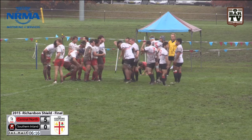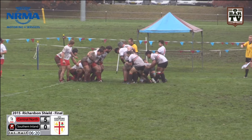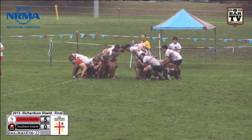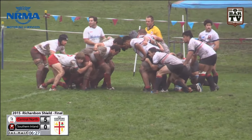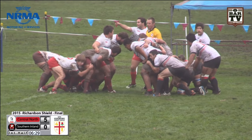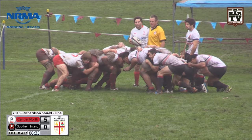And the crowd slowly building here at Barrel. It's a big day of rugby. We've seen one match already, the NRMA Shield, which was taken out by New England over Illawarra. This match, the Richardson Shield, so this is the Tier 2 seniors competition. Central North with the red shorts, Southern Inland with the black.